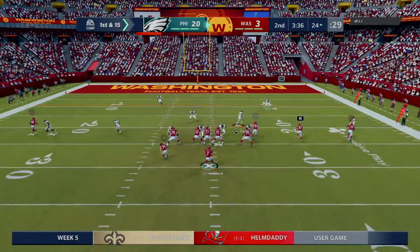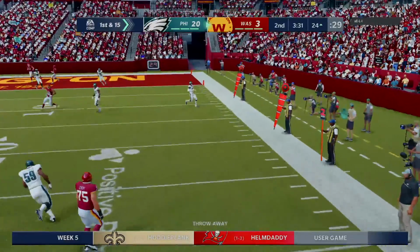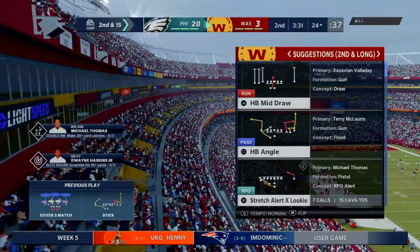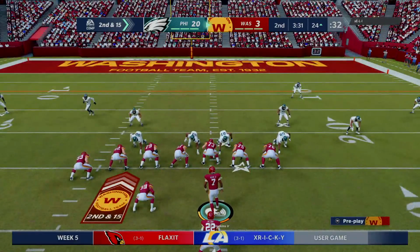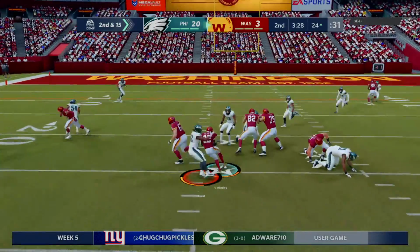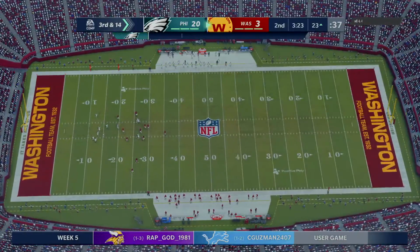Operating from the gun, Haskins. Eluding the pressure right. And he just gets rid of it. Throws it away. A wise move there. Looked like nobody open. So they'll come up after the incompletion for second down. Going to give this time to the tailback. And not much. Maybe a yard down to the 23. Not a whole lot there.